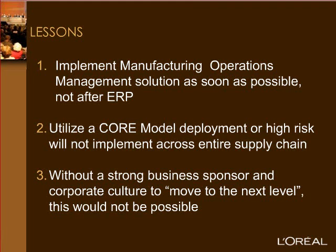Lastly, and certainly not least, corporate leadership and a strong governance model were pivotal in pushing L'Oreal's operational maturity curve from optimized plants to an optimized fleet of operational assets. This approach enabled the corporation to focus on well-communicated end goals that include a crusade for continuous improvement. Next slide, please.